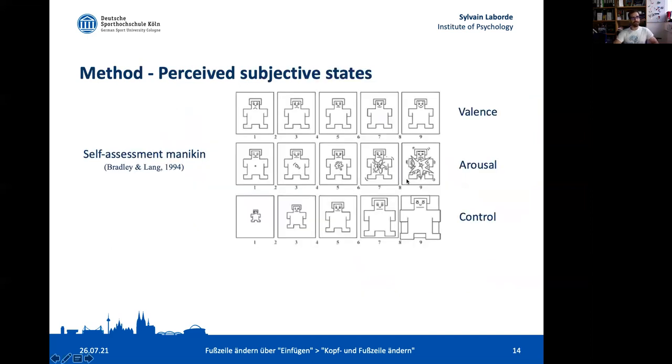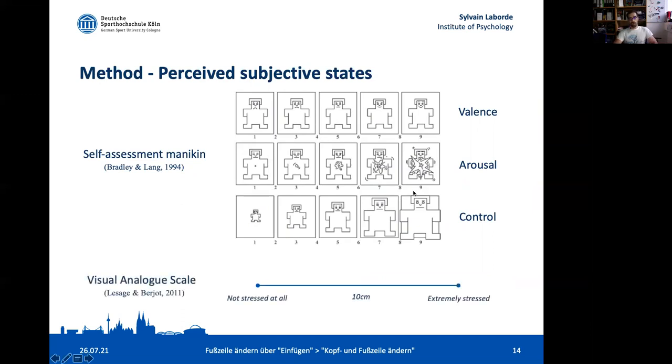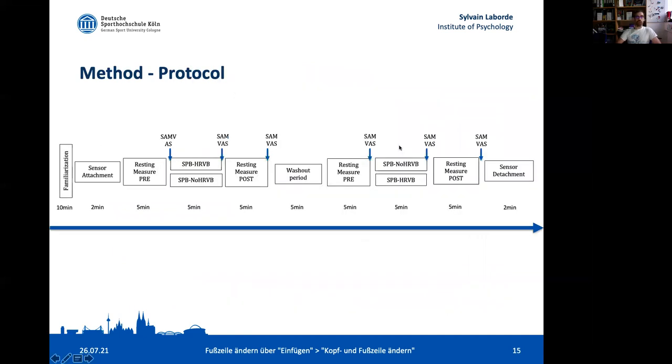Regarding perceived subjective states, we used the self-assessment mannequin to assess the valence, the arousal, and the emotional control. For perceived stress, we used the visual analog scale. The next slide will show you the protocol we used in this study. So basically, it was a within-subject design, so our participants were doing both conditions, slow-paced breathing with or without biofeedback.